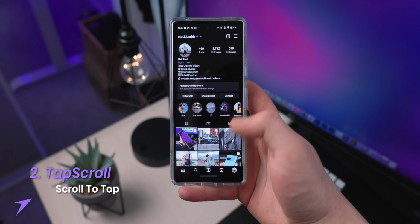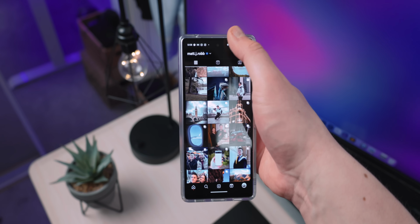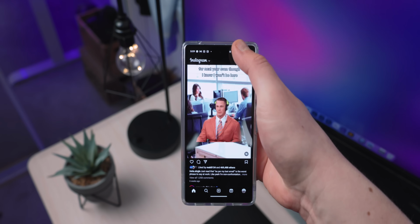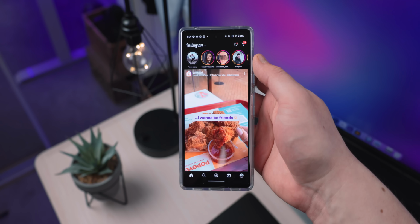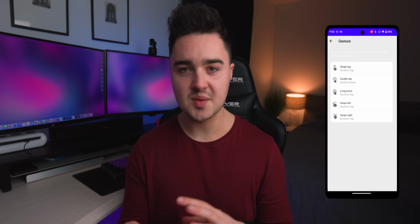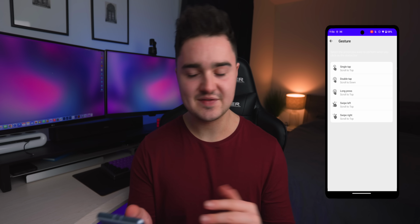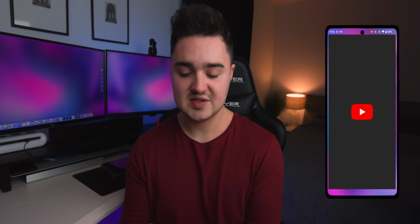App number 2 is TapScroll. So a feature that I'm just accustomed to from using iOS is you can tap the status bar and it will just automatically scroll back to the top no matter which app you're in. So this app, TapScroll, brings the same functionality onto your Android device. So there's a few options you can change, like double tap as well as long hold and swipe left and right. But the basic functionality is whichever app you're in, you just tap at the top of the screen.